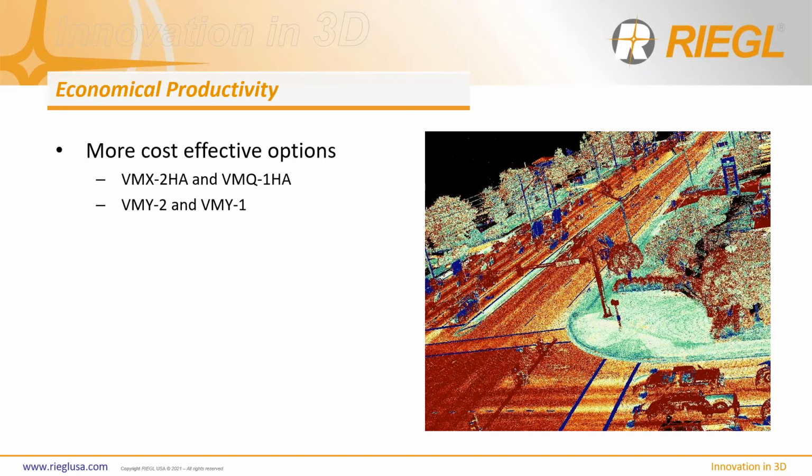project specifications that you have, because not every job is a multi-million-dollar infrastructure job. Some of them are smaller GIS-related jobs that have a lower price tag per mile that folks are willing to accept and pay for. So now we have some more flexibility in how you can use a RIEGL system to meet those needs.